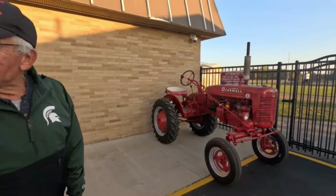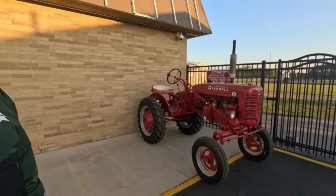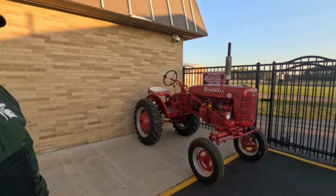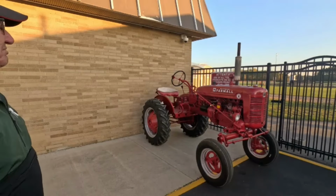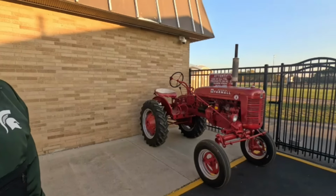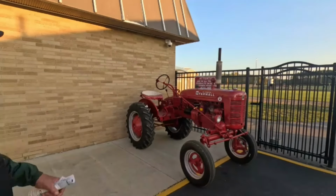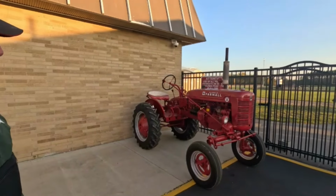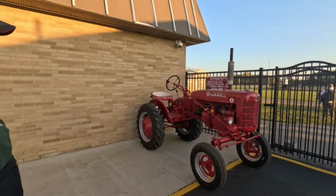Appreciate that, Fred. Somebody's going to have a nice little tractor. For $20, have a tractor that's worth about $1,500, $1,800, they tell me. Maybe I'd say a little bit more with the brand new tires and everything. Yeah, beautiful tractor. It's fun to drive.